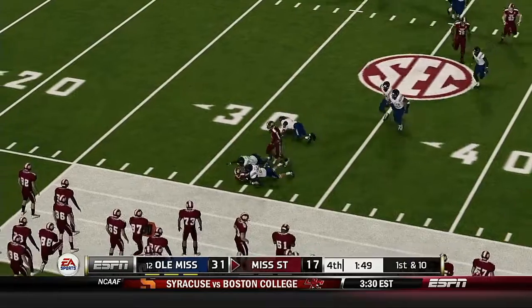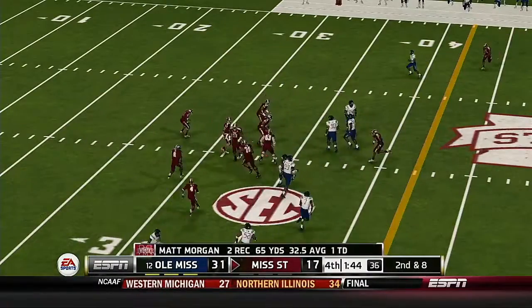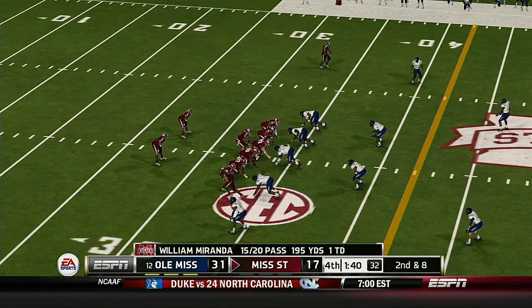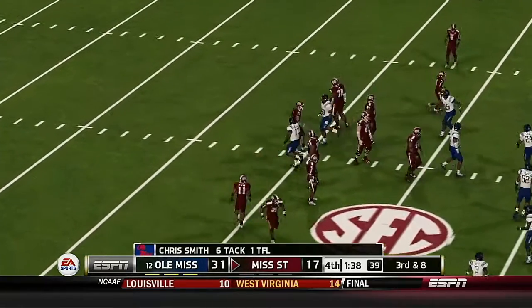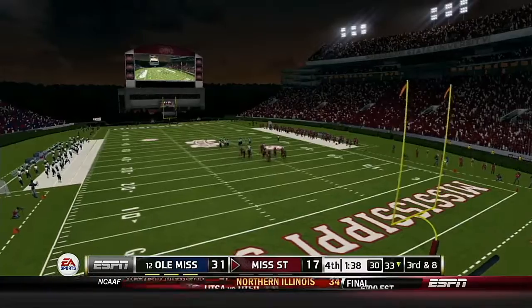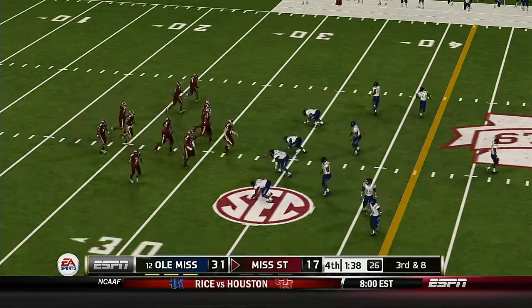Fires out to his receiver. They'll bring him down at about the 33-yard line. That makes it 2nd and 8. Less than 2 minutes in the fourth quarter. The spike will stop the clock. Third and 8. Ball on the 33-yard line.